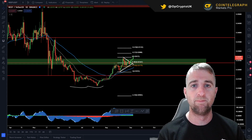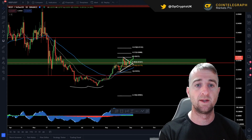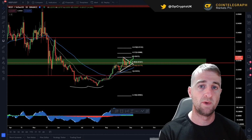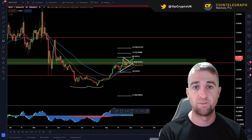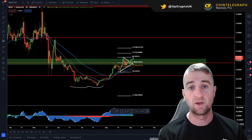We will take a look at both the USDT and the BTC pairings and identify a few key levels. So we'll take a look at some areas where we could potentially buy on support levels, or areas where we could use to sell at resistance, or tied in with Fibonacci levels if you're wanting to take profit, sell your bags, or just accumulate.